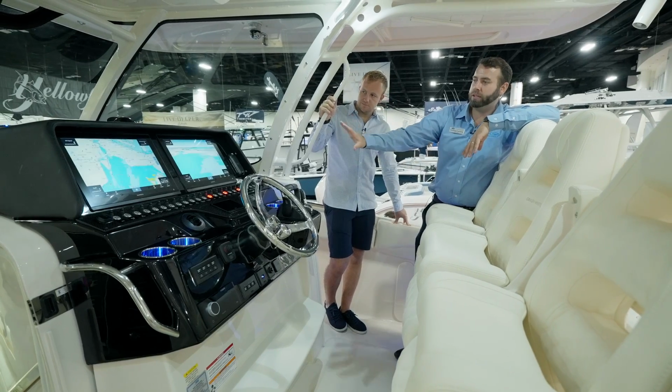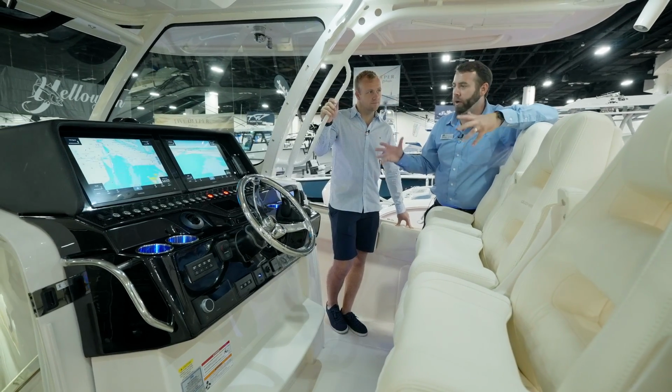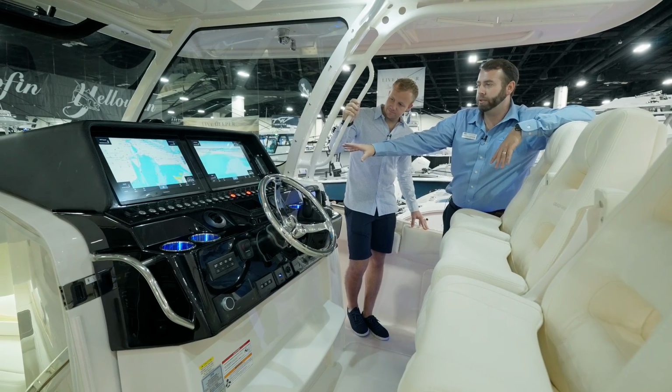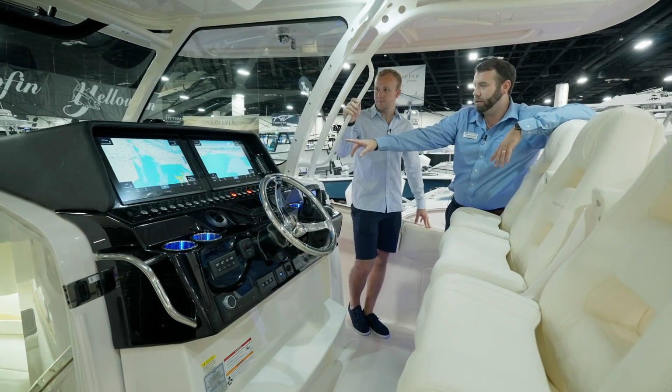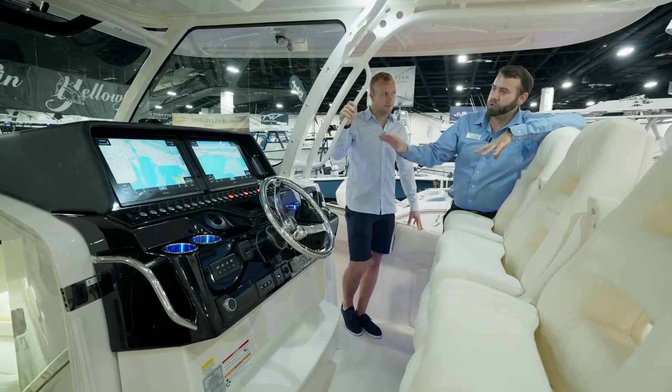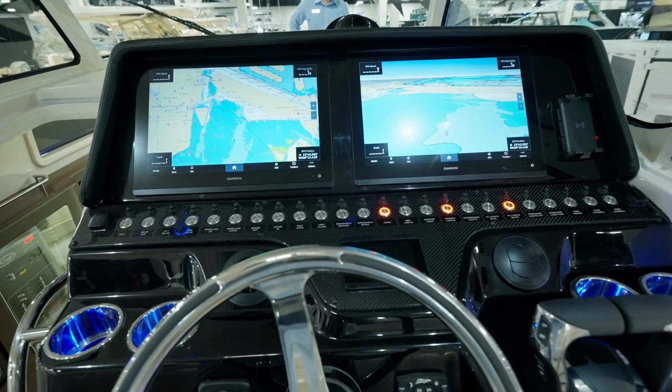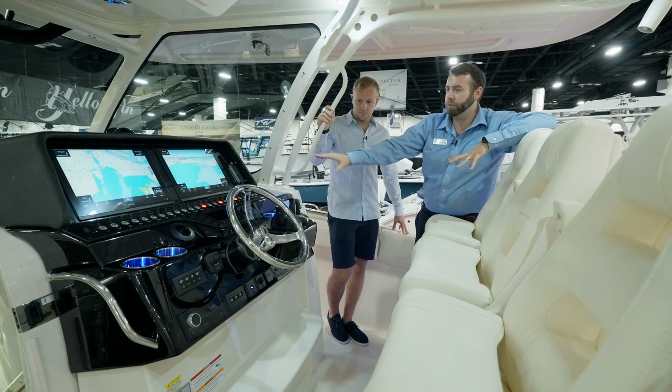It has an electronics flat as opposed to the raisable radio box that we had on the older 376 design. And that accommodates larger screens. We've got dual 17-inch Garmins in here. So you've got larger screens, they're elevated a little higher, so they're closer into your line of sight when you're looking out the front. The push buttons are lower, so they're easier to reach from the helm station.